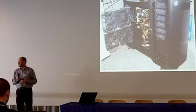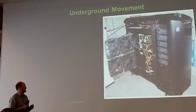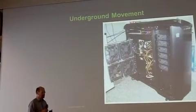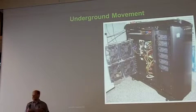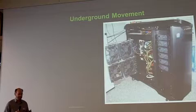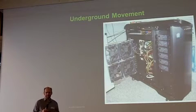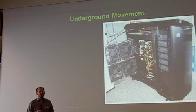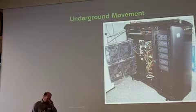So this was an underground movement of university researchers who started taking their workstations and shoving GPUs into them. And you can see that there are cables hanging out to the side and extra fans bolted on to try and keep it all cool. And this was the way that some of the early people, and we're talking about maybe 4 or 5 years ago, started using GPUs for scientific computing.